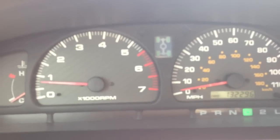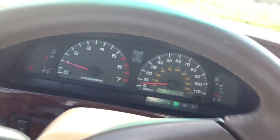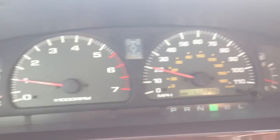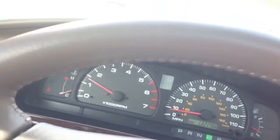Went ahead and engaged the truck in four-wheel drive. As you see, it is in four-wheel drive and I can feel it tugging on the concrete. So it engages in four-wheel drive with no issues. Just disengaged it. Now what I'll do is a couple hard accelerations just so you can see that the engine and transmission function as they should.